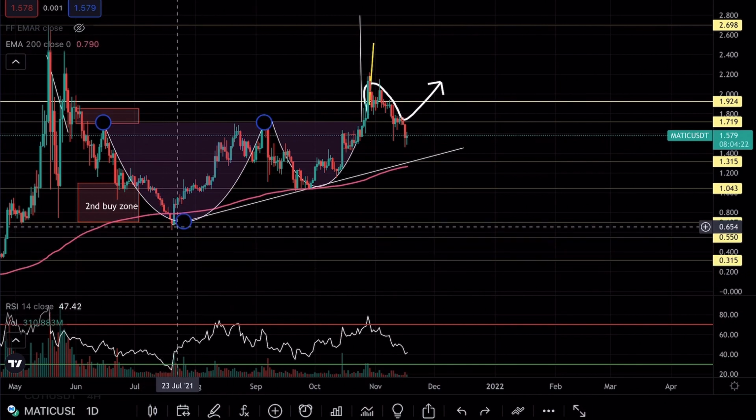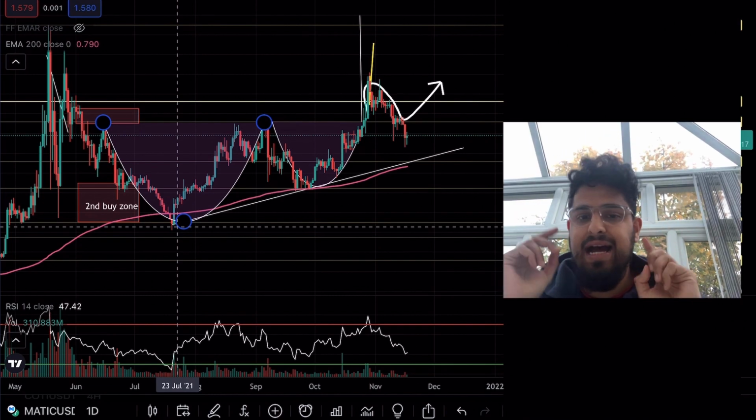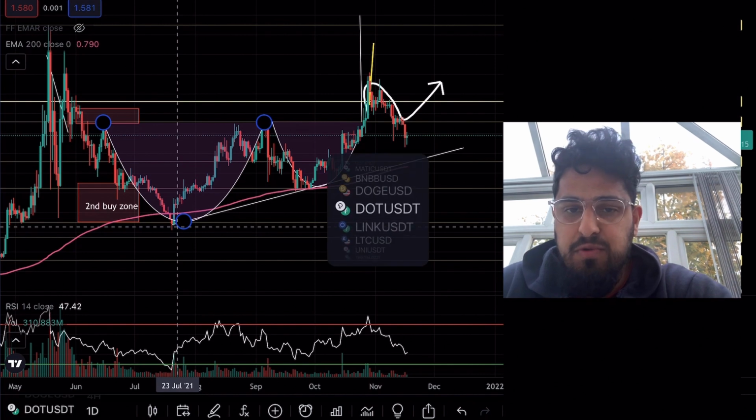So that upward trend has been carrying on since the 23rd of July. So very important that we do that. Now, let's go ahead and see what we can look at on DOT as well.